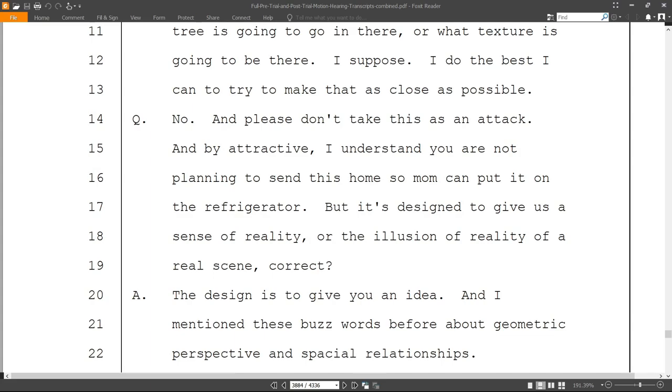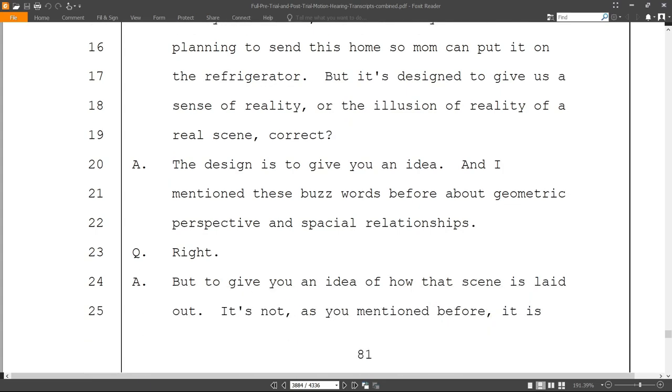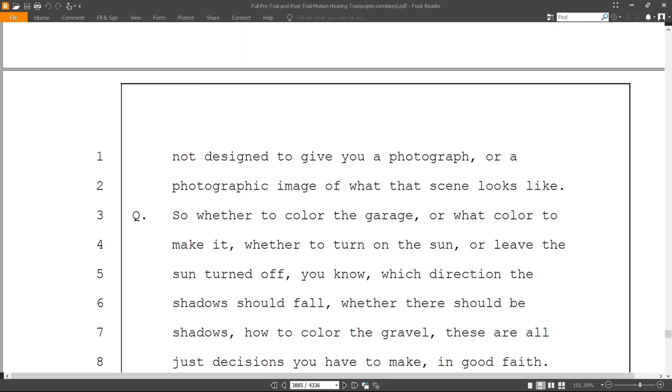No, and please don't take this as an attack. By attractive, I understand you're not planning to send this home to mom so it can be put on the refrigerator. This is designed to give us a sense of reality, or the illusion of reality, of a real scene, correct? The design is to give you an idea. And I mentioned these buzzwords before about geometric perspective and spatial relationships, right? But to give you an idea of how that scene is laid out. It is not, as you mentioned before, designed to give you a photograph or a photographic image of what that scene looks like.